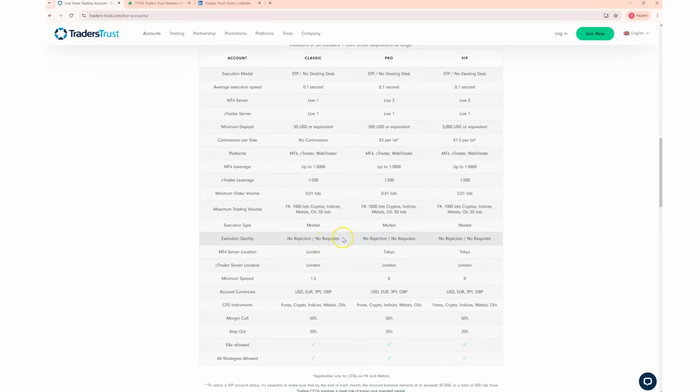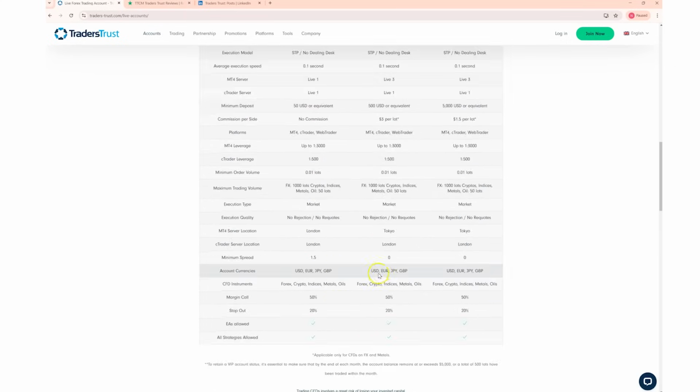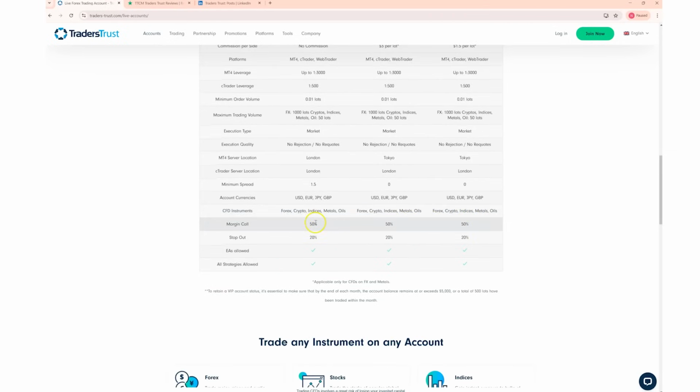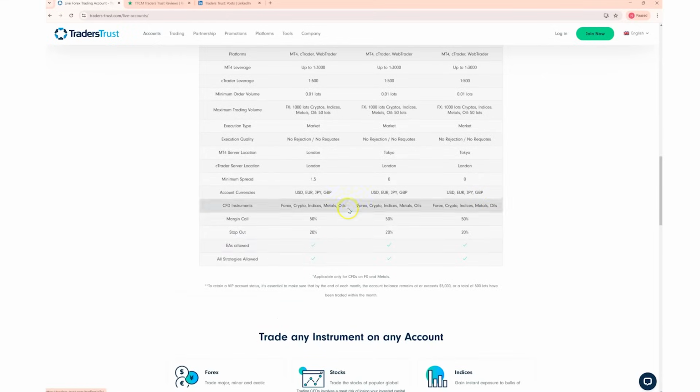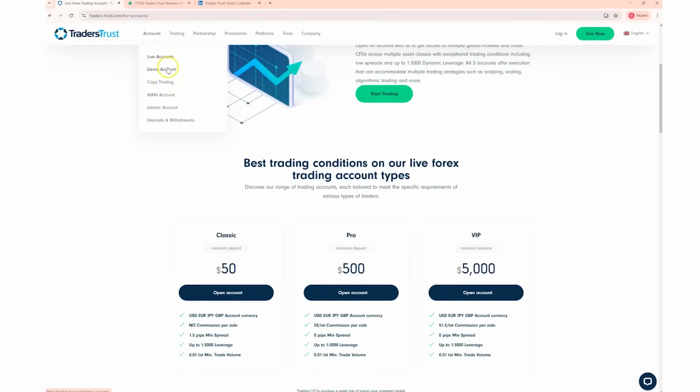No rejections and no requotes. Here are the servers. The minimum spread is 1.5 for the classic and 0 for the pro and VIP. The account currencies are available across the board. Same thing for all the instruments. The margin call is at 50% and stop out at 20% for all account types. All EAs and all strategies are allowed. Very transparent conditions available here under live accounts.